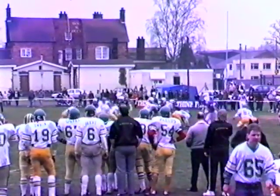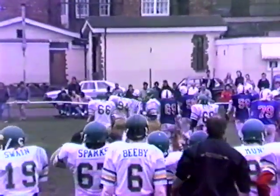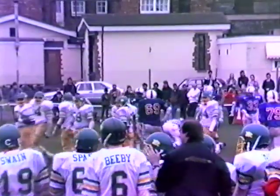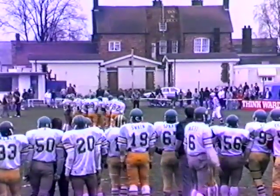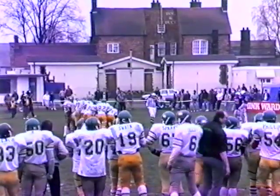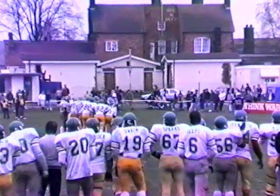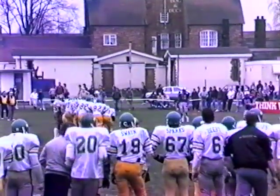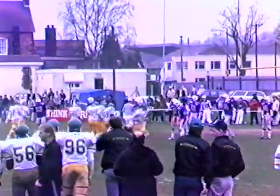Pass there, intended receiver Lionel Taylor, incomplete, but there's a flag being thrown on the play. And it brings up a first down for the Northampton Stormbringers. The idea is that you get excited when we get a first down. The ball's now spotted on the 6-yard line. So it's first and goal for the Stormbringers.